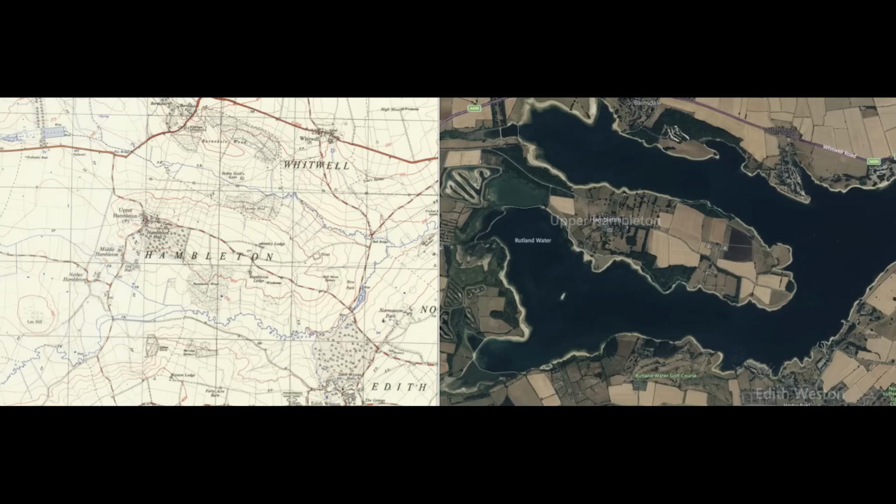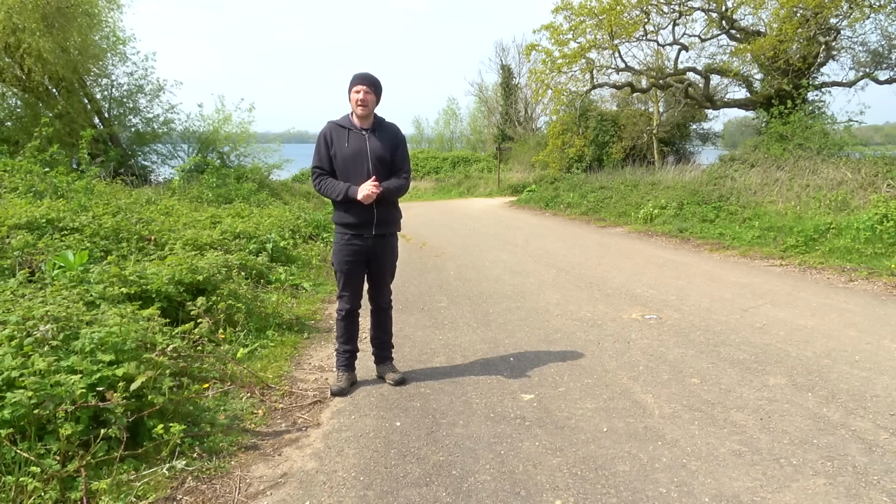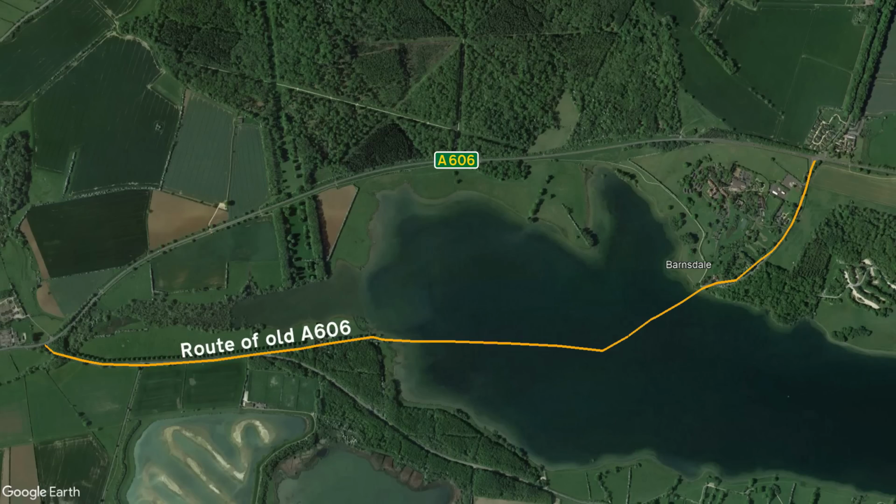It was built by damming the River Gwash and allowing the river valley to flood, which led to the loss of a few houses, in particular the hamlet of Nether Hambleton. It also meant the loss of what was, at the time, the A606. The road connecting Oakham to Barnsdale ended up underwater, so the A606 had to be rebuilt along a new alignment.